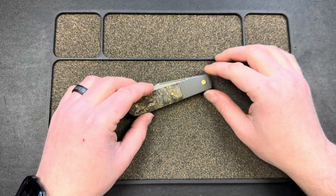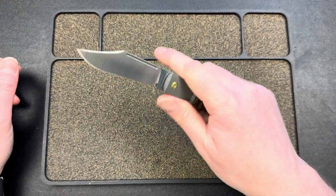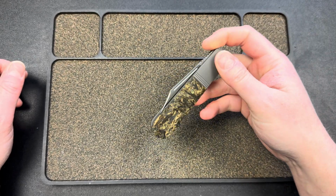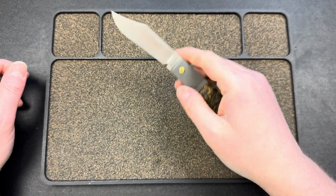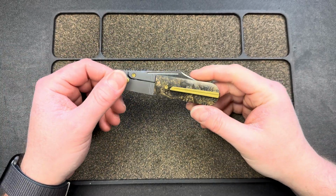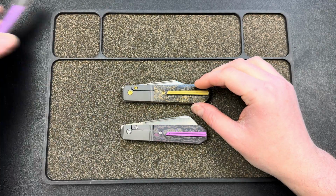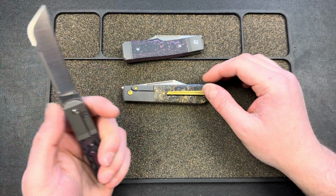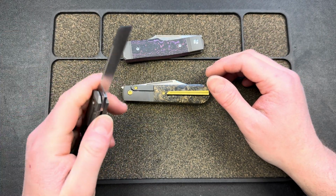So I guess the question for you guys is going to be, if I have a Gunslinger, or a Bionic, or a Benny, do I need the Primo Jack, right? That's what I think a lot of people are going to ask. Is it just going to be redundant if I have these other ones? And obviously the design is different. So if you're someone who wants to collect them all Pokemon style, well, then obviously you need one.